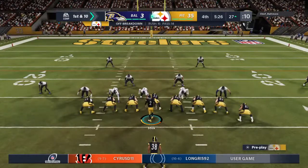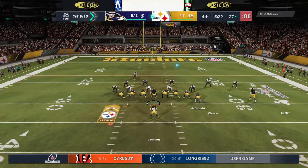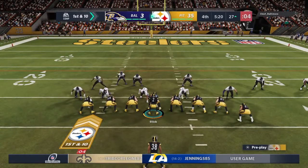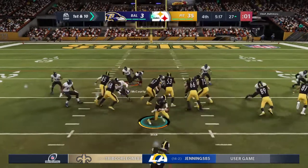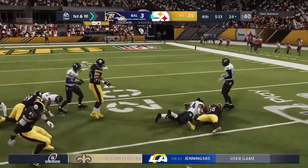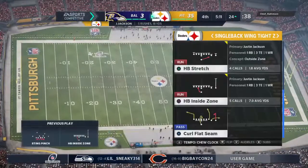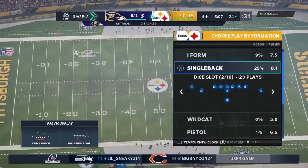1st and 10, and they've got 3 tight ends out there. A jumbo package look. They'll run with Jackson. And not much of a hole there as he gets it down to about the 24-yard line. Tackle made at the 20. A gain of 3, second down.